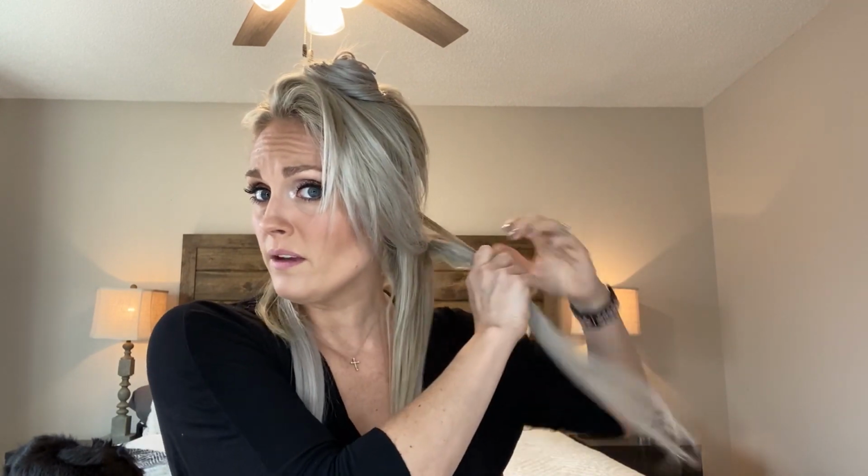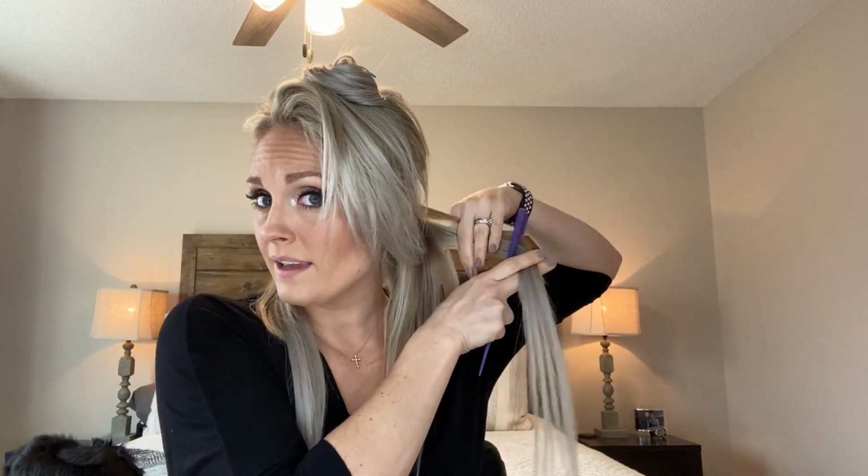The reason for that is once I've curled it, then I can swing it behind my back. It's out of my way. So again, I'm doing this in my camera. I should probably brush through this first. Okay, so I'm gonna comb it out.